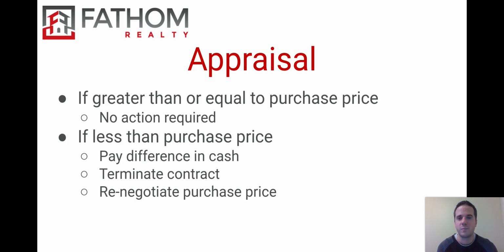Either way, if the appraisal is low, you may want to seek some professional counsel on this to try to get a second opinion from another appraisal or maybe a real estate agent that can provide different comps in order to support the value of the home that you guys had in the original purchase contract. Either way, this is an important step.